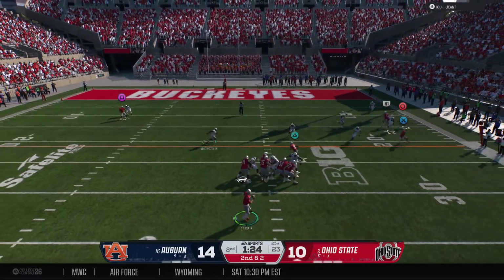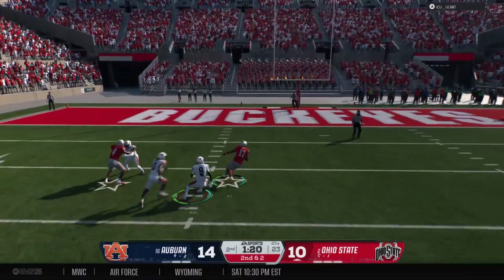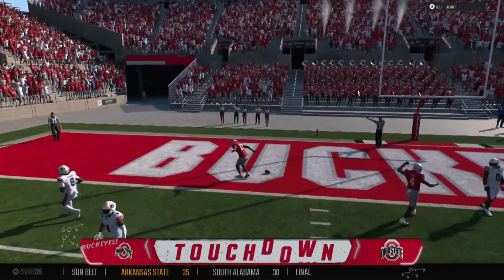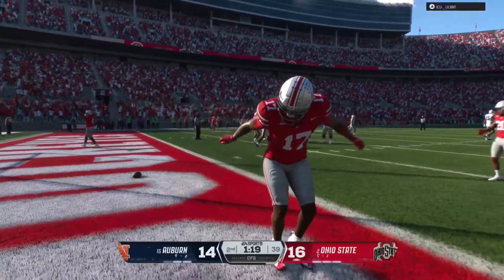Lost to throw again. Keeps looking downfield. Got it in the middle. It's Tate. Touchdown, Buckeyes! Made the grab and took it on in for the score.